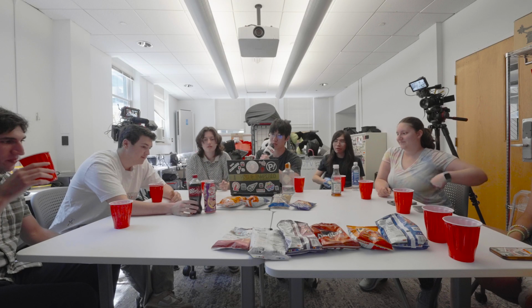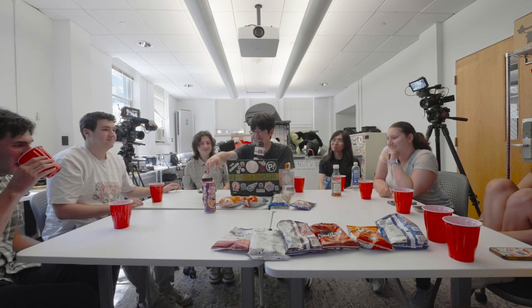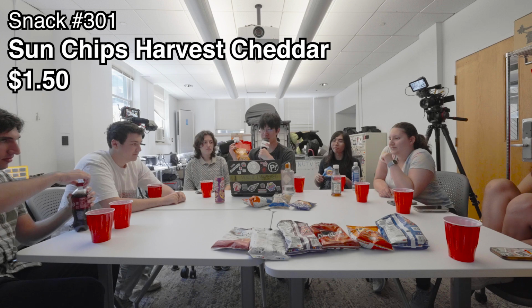All right, on to row 3. We've got 4 bags of chips as well as some Dr Pepper, the sweet one, and Chu Chi Passion Fruit Juice. Starting us off, we have Sun Chips Harvest Cheddar.